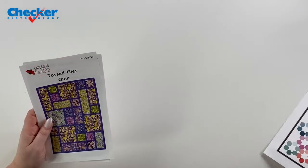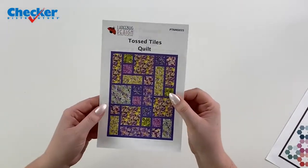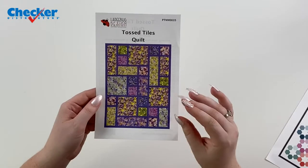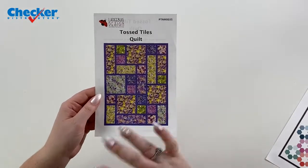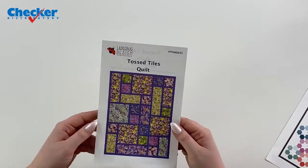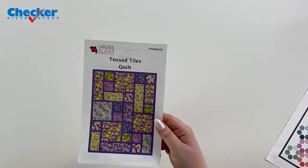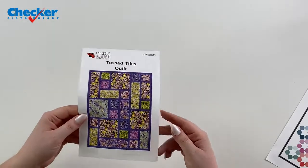We have some great panel and large feature fabric patterns from Ladybug Designs. Let's start with Toss Tiles Quilt. This is a great use for your big feature fabrics, or just fabrics you think if you cut them up too small, you're going to lose the design, the artistic part of the fabric.